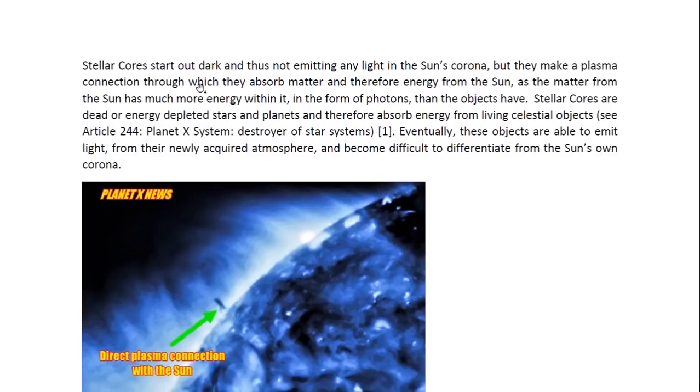Now, stellar cores start out dark and thus not emitting any light in the Sun's corona, as I explained, but they make a plasma connection. You can see this one here making that plasma connection. You can see the outline of a spherical object in the Sun's corona. As I mentioned before, they're much easier to see at the Sun's edge than in front of the Sun. That's why we hardly ever actually catch them in front of the Sun.